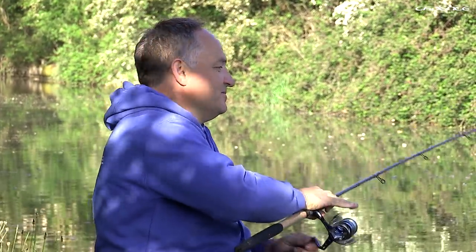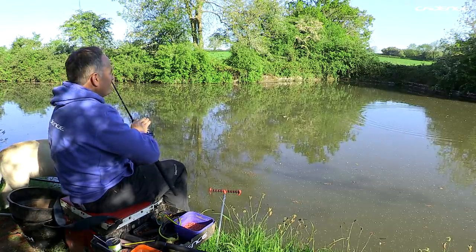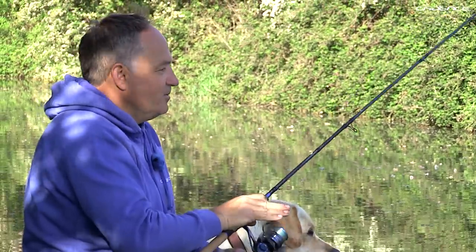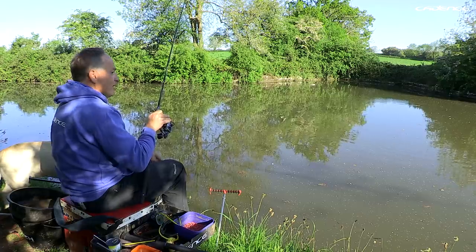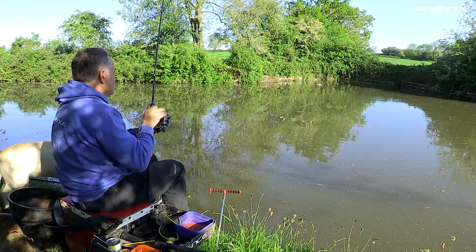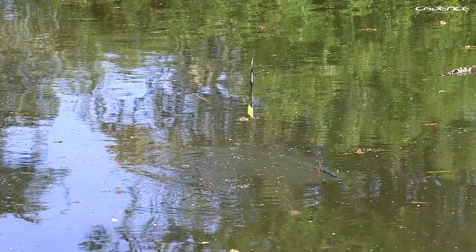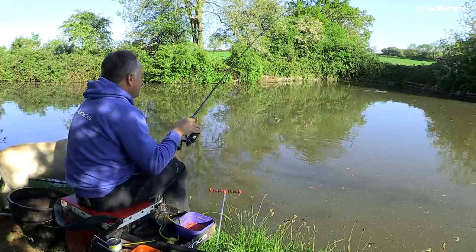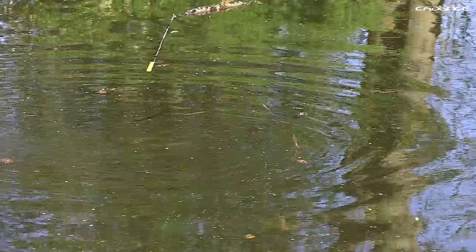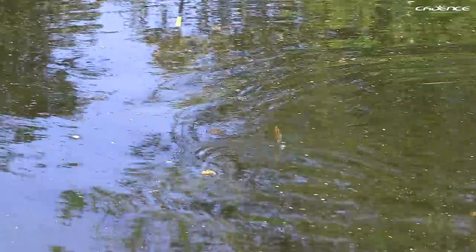Another nice bream. So I said I started on a little feeder, and my idea there was I just wanted to get a little bit of ground bait out into the swim. I clipped up so I knew I was dropping it in the same spot, and I've just been loose feeding a few casters, so I'm not feeding much to start with, but this is a great sign to have a couple of fish like this quite quickly.